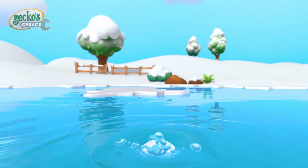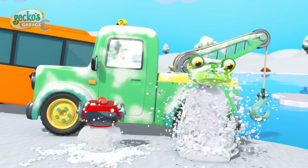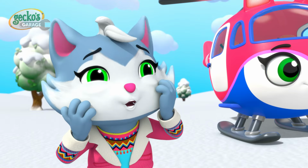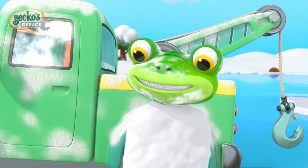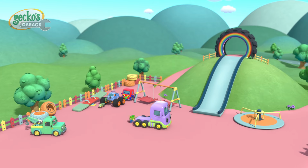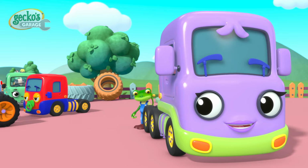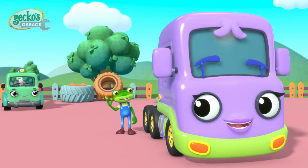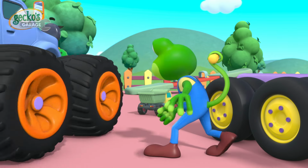It's a shame we couldn't save the snowman too. Gecko? Whoops! Lo siento! That's okay, Cat. We got a snowman after all. Or a snow gecko anyway. There you go, Mummy Truck. Your indicators will work fine now. Lucky I always carry spare bolts.